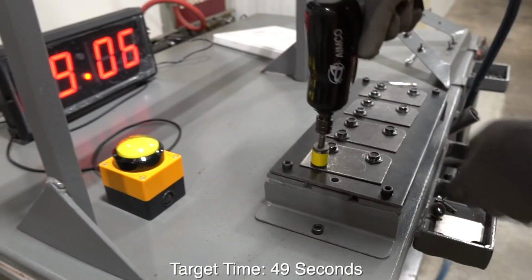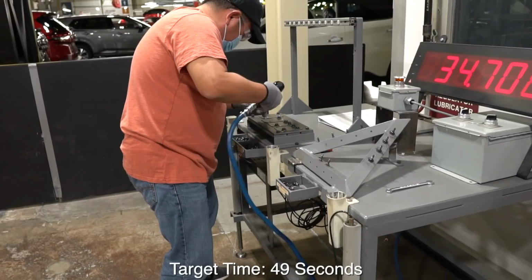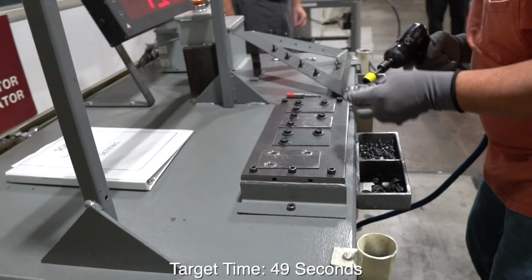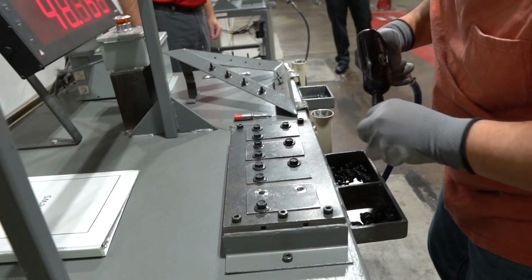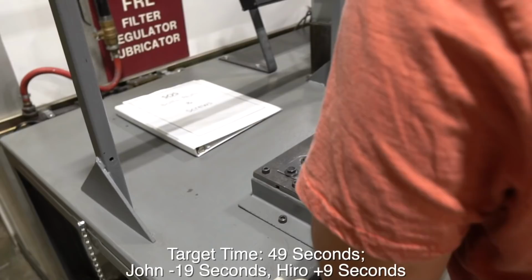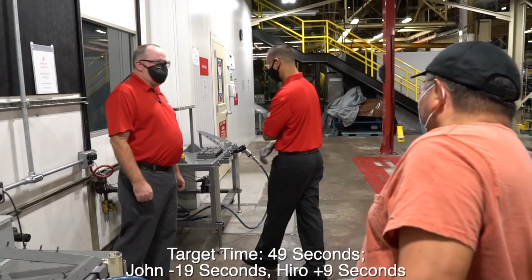Oh, 30 seconds. All right, you're almost there. Come on. You got it. Okay. 58 seconds. All right, close, Hiro, close. Only 30 second difference.